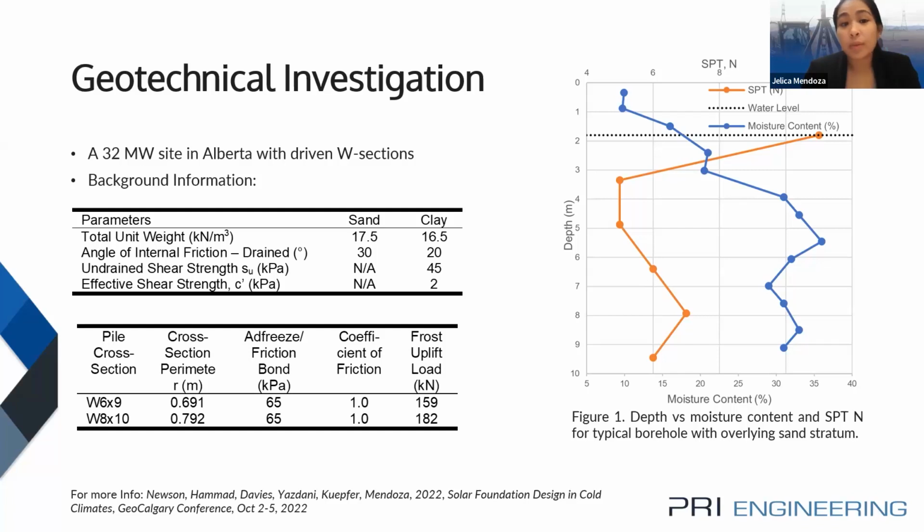So we started by reviewing the geotechnical report, which was completed by others. So we reviewed it, and we know that the site was underlain by sand and clay. There were boreholes that were advanced on site, and in the chart on the right-hand side, you can see an example of one of the main parameters that we look at when reviewing borehole data, which is the SPT N values, and that's essentially the number of blows it takes to penetrate the soil by a foot. So using that, we gauge the properties of the soil that will help us as input into the frost load calculations for these piles. So we had a W6x9, a W8x10. And in the table at the bottom there, we calculated what the frost uplift load would be for both of those cross sections.